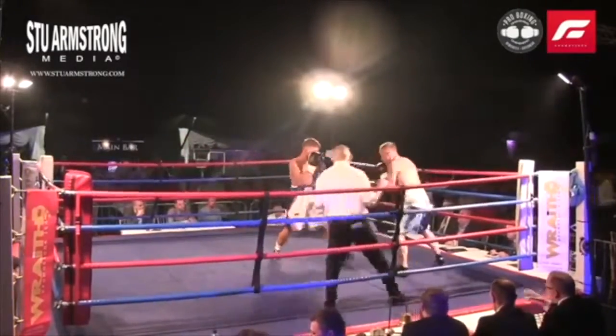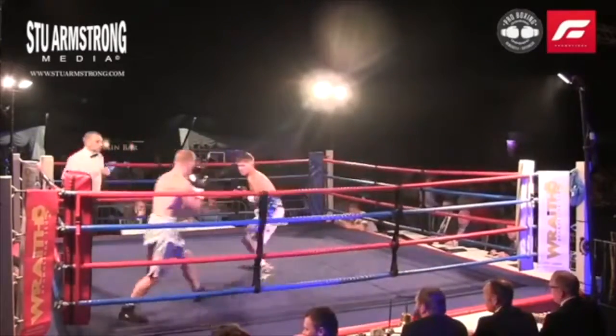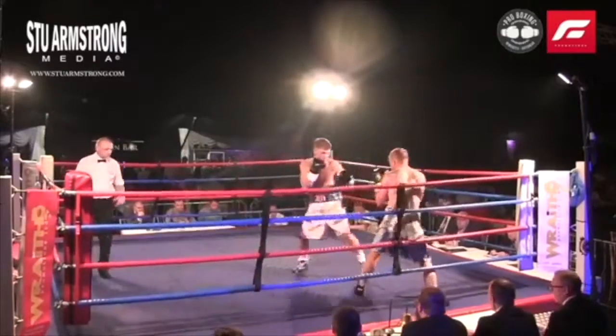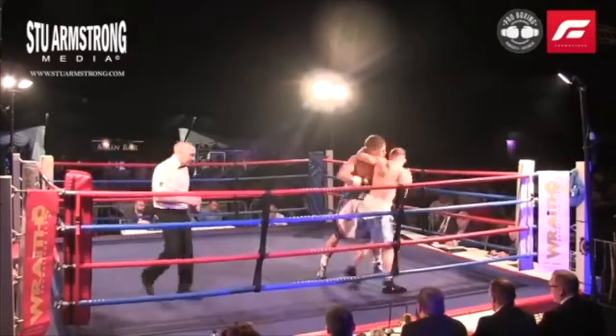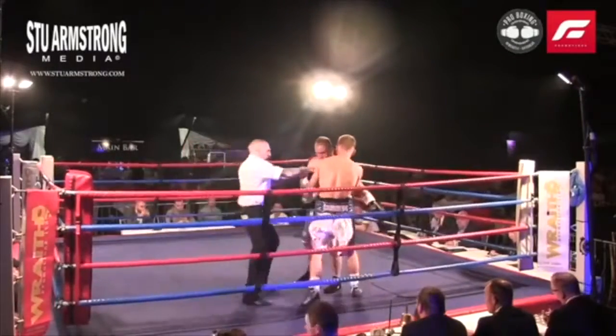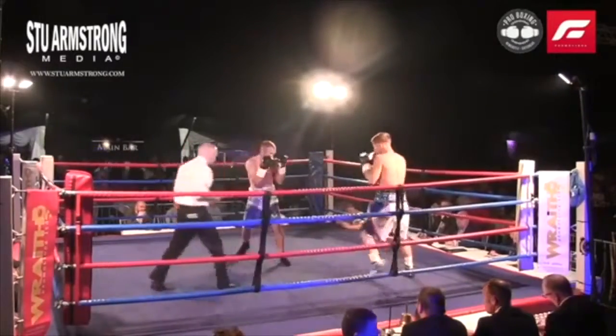Saunders undefeated in 10 with 5 KOs. Chris Trueman, 13 fights, 6 losses, 2 draws. Yeah, Jeff Saunders in the white shorts with the blue and pink. Chris Truman's in the blue shorts with the silver sparkles and the white trim.